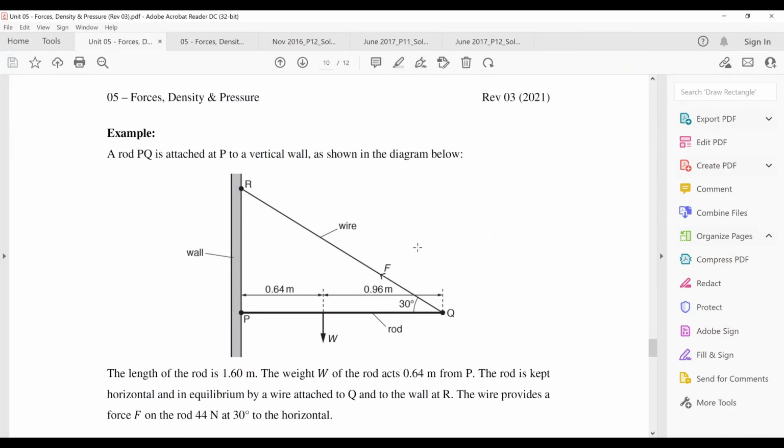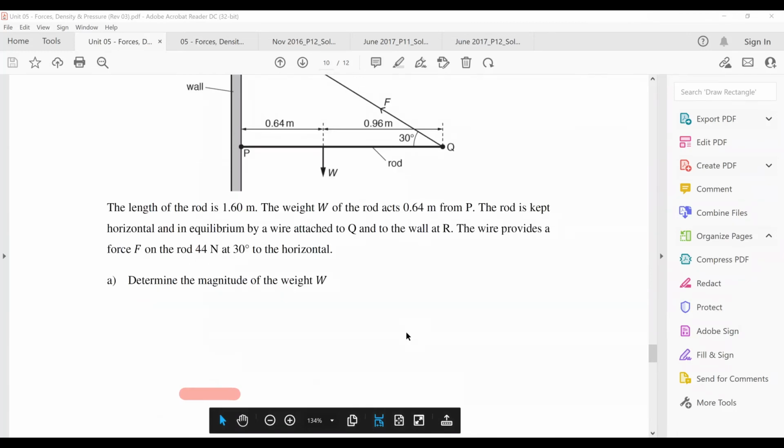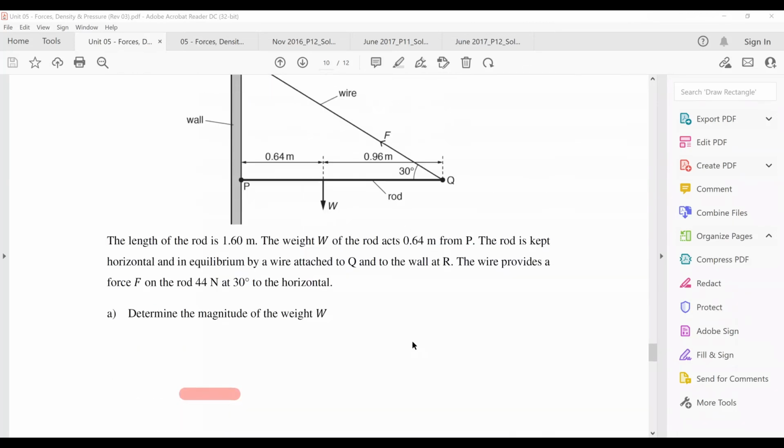Now, a rod PQ is attached at P to a vertical wall, as shown in the diagram below. The length of the rod is 1.6 meter. The weight W of the rod acts at X, 0.64 meter from P. The rod is kept horizontal and in equilibrium by a wire attached to Q and to the wall at R. The wire provides a force F on the rod, of 44 Newton at 30 degrees to the horizontal. Determine the magnitude of weight W. Okay.